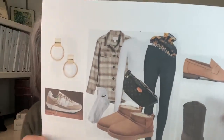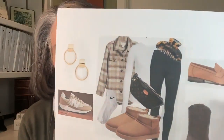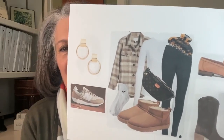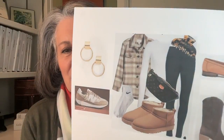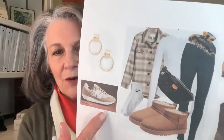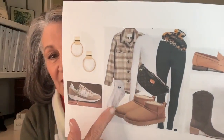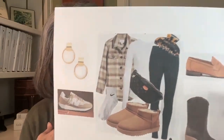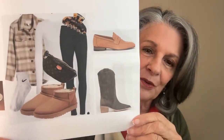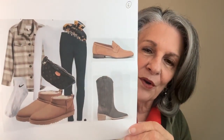Now, you've probably heard the term shacket. So this is sort of a jacket and a shirt all mixed into one. And so she could slip that over her long sleeve white exercise top. She can go ahead and add on a pair of earrings and go from, again, her exercise tennis shoes into very casual Uggs. This is not something that appeals to me, so I wouldn't do that, but I'd move over to the other side and do, again, either what I'm seeing here as the cowboy boot or the loafer.